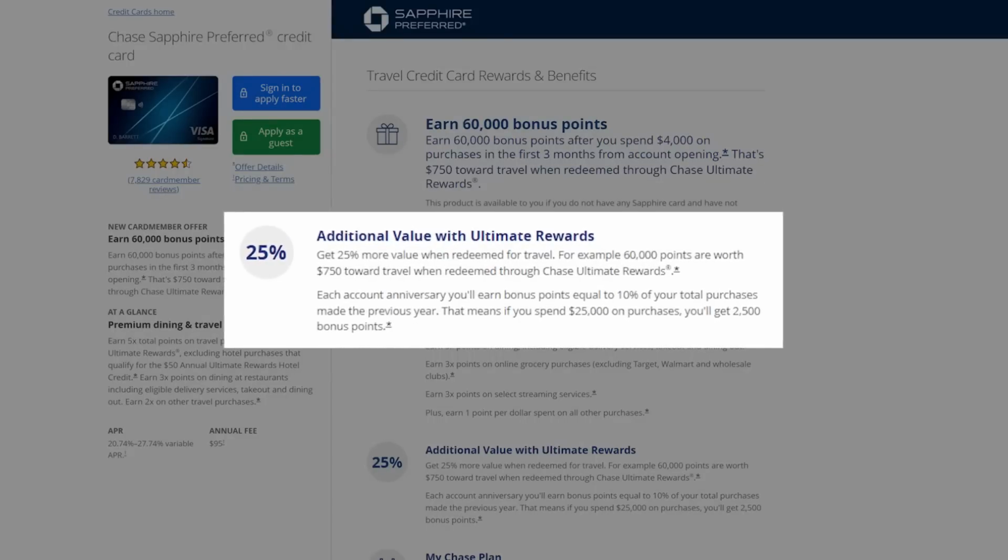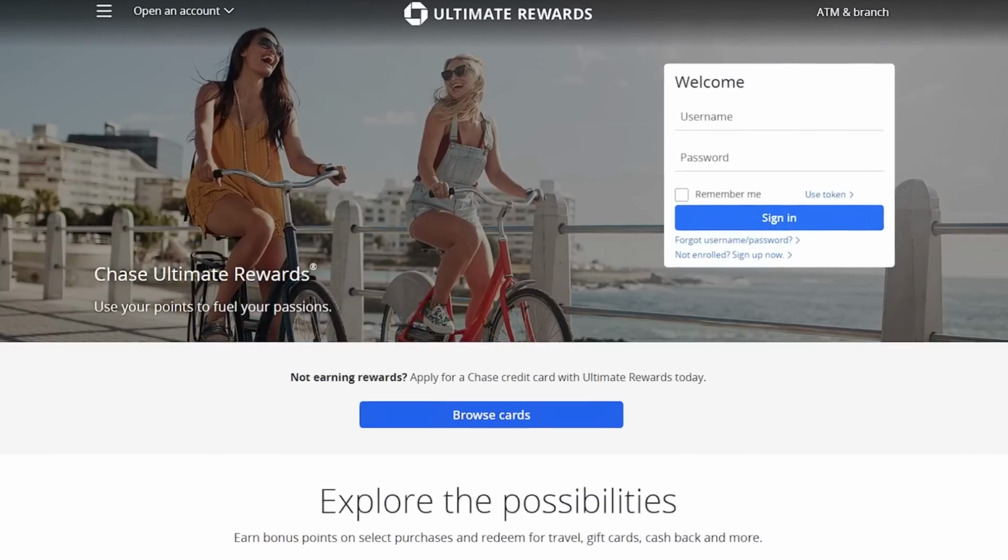Now, without going into a ton of detail on each of these cards, just know that this card is going to be used to increase the value of all of your other Chase points. I say that because it gives you a 25% boost on all of your points whenever you book travel through Chase's Ultimate Rewards portal, and it allows you to transfer all of your points out to travel partners, where you can conservatively estimate your points to be worth at least 2 cents per point.